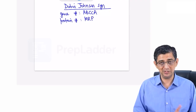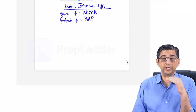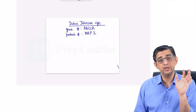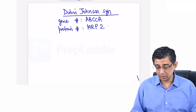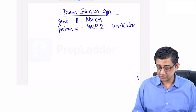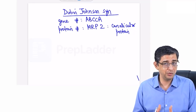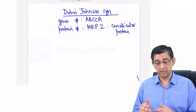The name looks very surprising because traditionally in our mind, multi-drug resistant protein or multi-drug resistance is what we read with tuberculosis. But here I'm telling you the word is multi-drug resistant protein 2, or just MRP2. Well, what is this MRP2? This is a canalicular protein. The main function of this is that it helps in excretion of conjugated bilirubin into the bile. The hepatocyte has done its job, it produces conjugated bilirubin, but then the problem is that the kicking out is defective.